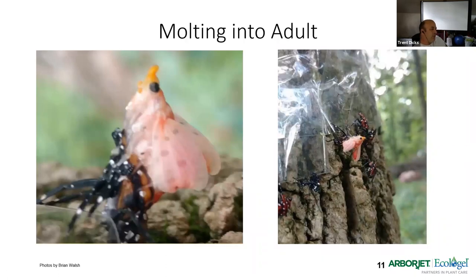So this is a neat photo. This is them molting from the fourth instar into the adult. Brian and I had one of these molt in his hands, and the amazing thing to me was within 30 minutes it was able to fly. So it was very rapid, but a very neat process and moved quickly for that.